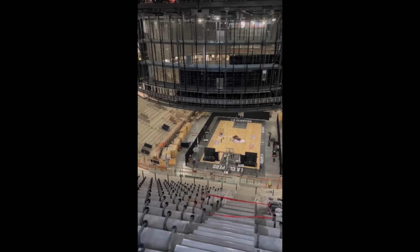But yeah, the thing that everyone's been talking about is just how big that ring scoreboard is. And you can barely even see the other hoop. It's like the scoreboard is almost cutting off. I don't know, maybe this is a perspective where the person is standing up on the last row. So maybe that's why it's kind of like that. But yeah, here it is.